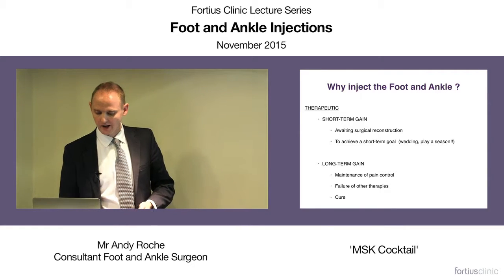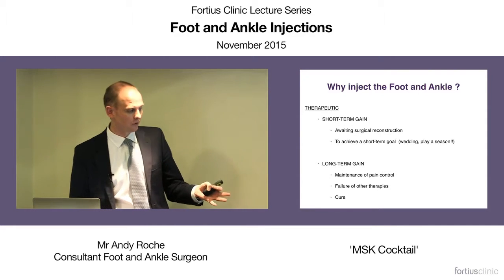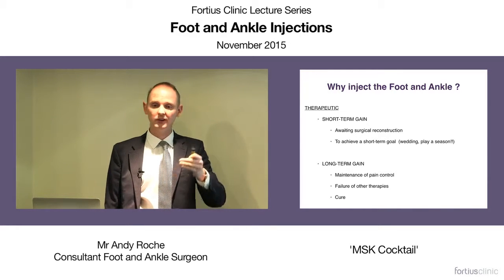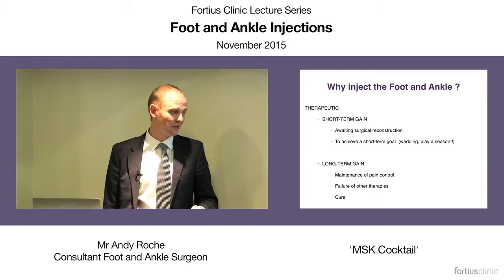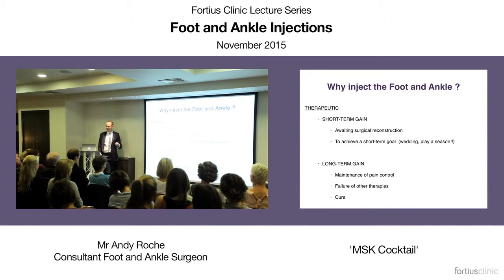Obviously with long-term gains, quite clearly we want to maintain the pain control long-term. Again, the one that springs to mind is the elderly patient with ankle arthritis or tib post dysfunction and subtalar joint pain. You might want to give them serial injections, sometimes until they're no longer needing serial injections for whatever reason that might be. Or if you've done something that hasn't worked and you're looking for an alternative treatment, so sometimes steroid injections and others can help. And quite clearly we're trying to cure these patients.